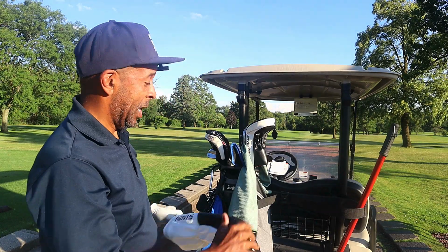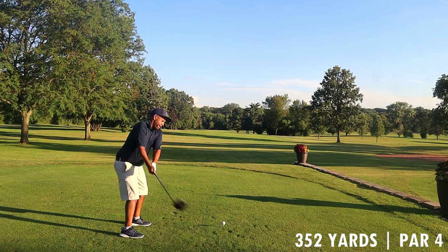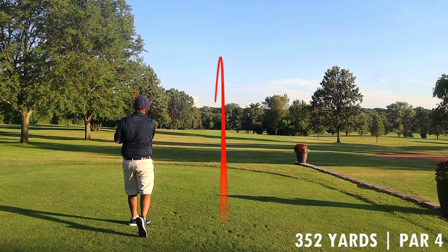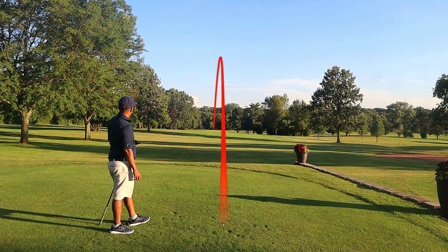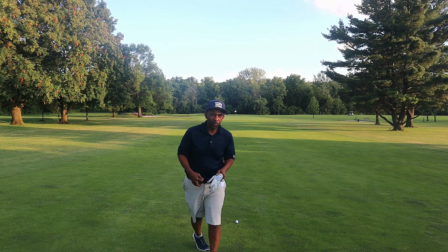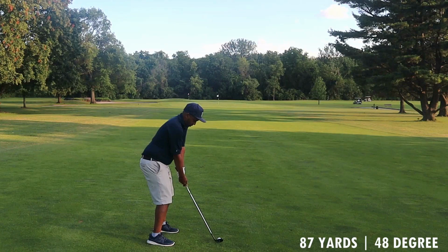Guys, I already walked 18 holes today, so we're gonna ride a few. I am quite disappointed in the way I played today. 87 yards to the middle of the green. Hit a little 48-degree wedge this time.